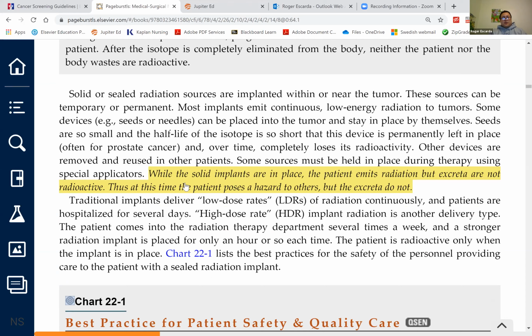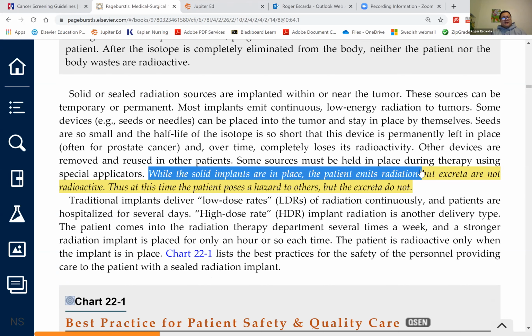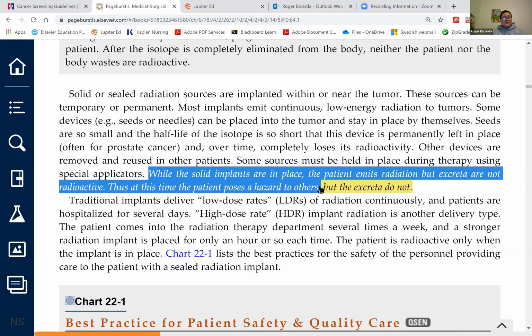Now, solid implants are, of course, sealed implants. So if the patient has a solid implant, again, the patient did not ingest that, although it's radioactive, so therefore you still observe time, distance, and shielding when caring for this patient. However, anything wet coming out of them is not radioactive. Okay, so it clearly says here, for a certain time, while the radioactive implant is in there, however, it's sealed or solid implant, the body fluids are not radioactive.